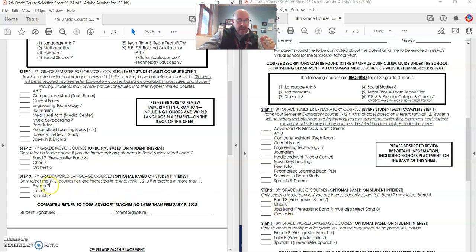Okay. Now, also incoming 7th graders, rising 7th graders, you have an opportunity to take a full year of a world language course. And we're going to go back to our rank ordering system here. You don't have to do this. This is optional, but if you would like to take a world language as a 7th grader, you may do that.